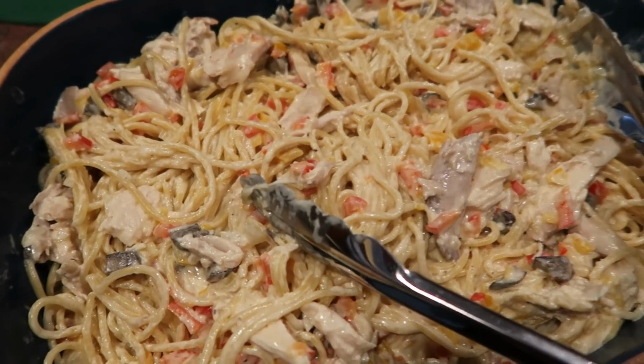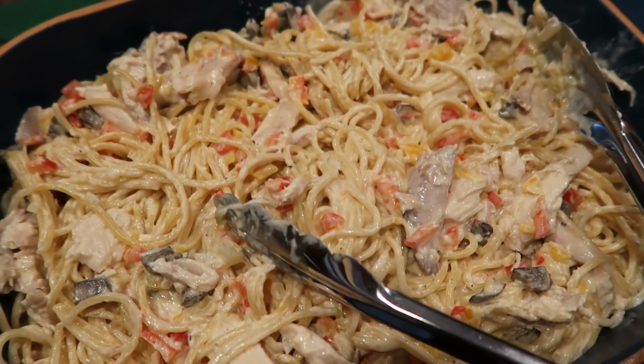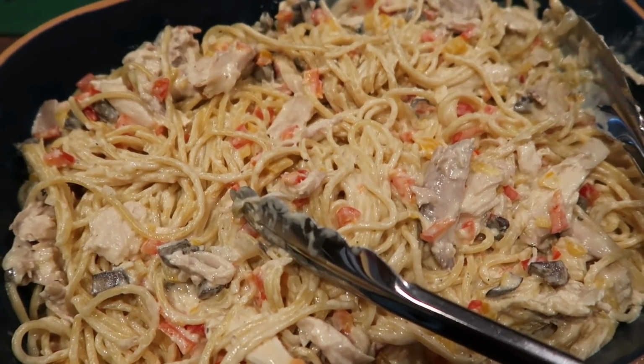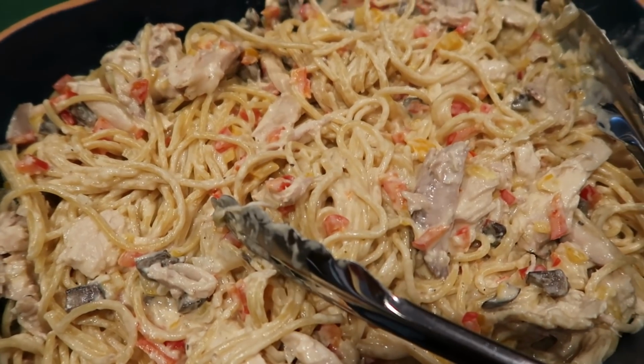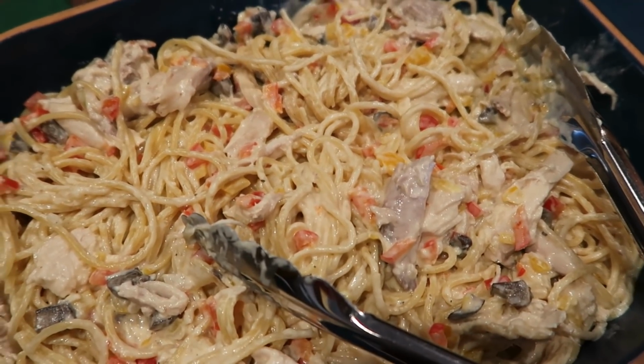But what I ended up doing here, when the camera was turned off, I added in all the cheeses. Maybe I showed that. And the chicken stock and the milk and the cream and all of that, and then I just stirred and stirred until it was nice and creamy and everything was melted. I added in a really good helping of freshly ground black pepper. Peter's watching some duck hunting videos in the background if you hear ducks quacking.